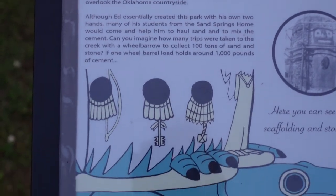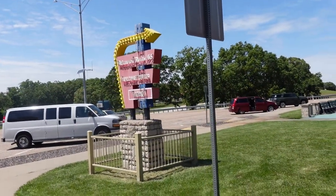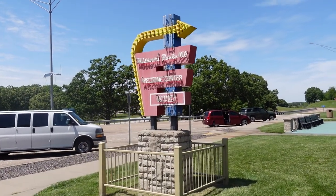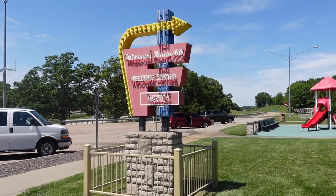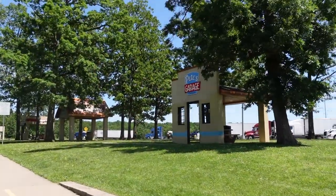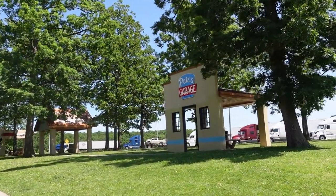So our next stop was one of my favorites. It's the Welcome Center in Missouri, which, you know, at first might not sound like much, but all the pavilions that cover the picnic tables that are behind the building that houses the restrooms are made to look like businesses that are similar to or actually existed along Route 66.